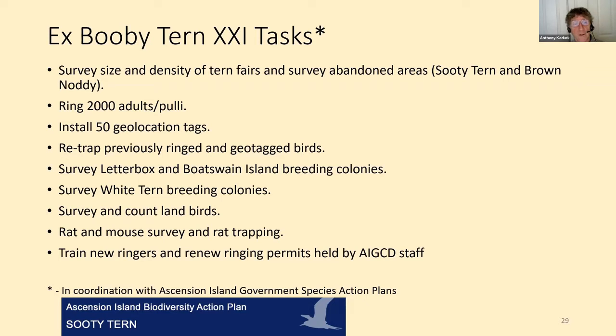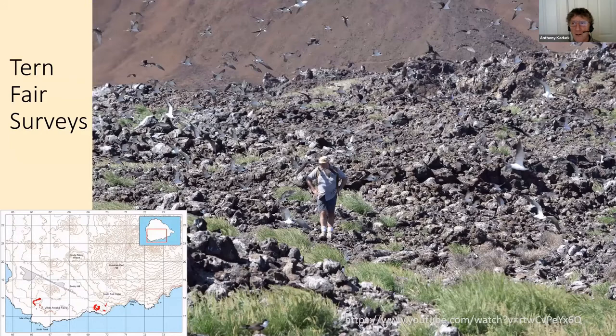We also, and this is a fairly new thing, were going to install 50 geolocator tags. I'll talk about them in a bit. And also retrap previously ringed and tagged birds, do some surveys of the breeding colonies across the land, do a land bird survey, and do the usual rat and mouse survey, just to establish the population trend line, whether it's growing or reducing, and to trap up as many rats as we could. We're also training new ringers from the island staff and renewing their permits so that they can do this on an ongoing basis.